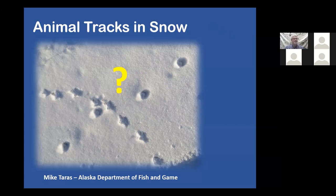All right, we're getting a lot of different things here. And this is a tough one, because one thing that we're missing here is size. We have no scale. So I'll tell you right now, these tracks are about an inch and a half. That might give you a better idea. But even without that, and I was actually kind of surprised to see one of these. I actually saw one of these, and I was surprised that it was there, because it was in a forested area.